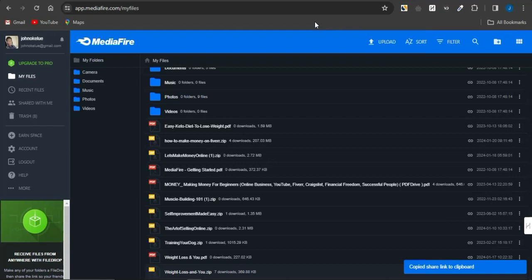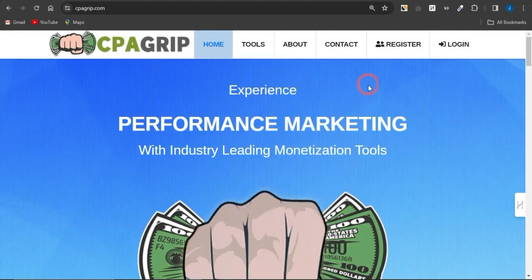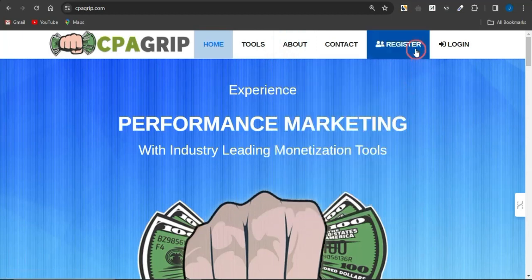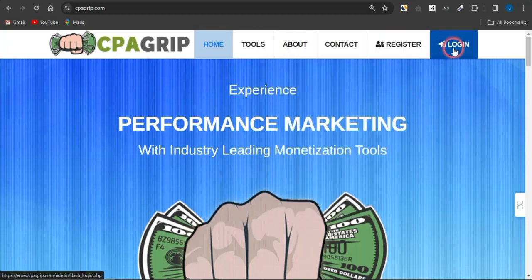The link will be copied to my clipboard, and you can then go onto any CPA marketing platform that has content locking capabilities. Now CPA Grip has URL and also content locking capabilities. So you could simply come right here to the platform, register for an account, and go on to log into your account.